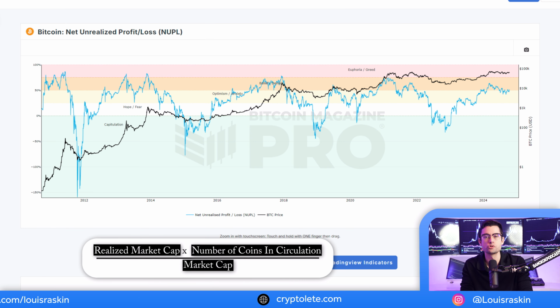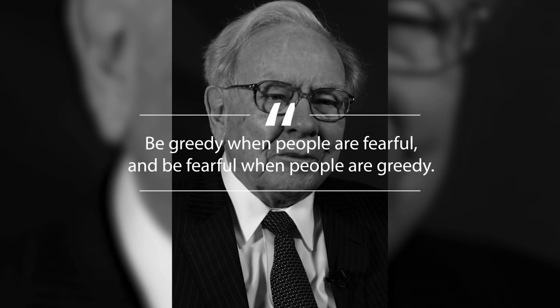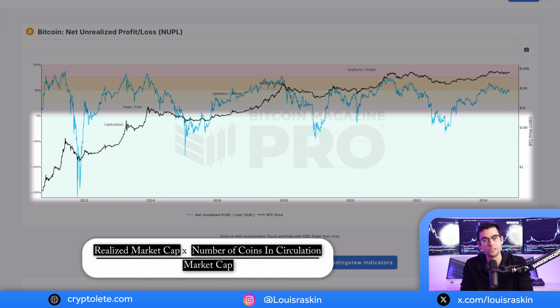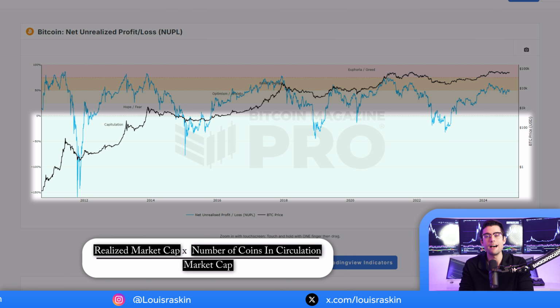Typically, you want to take a contrarian approach to the markets. Just like Warren Buffett, the best investor who ever lived, said, "Be greedy when people are fearful and be fearful when people are greedy." So as soon as the NUPL value reaches 70%, I want to start averaging out of the markets. On the contrary, if the NUPL value goes below 0%, the majority of people who bought Bitcoin are underwater. This is when the NUPL value goes into the capitulation area. This rarely happens, and people who buy during this time have seen extraordinary gains the following cycle.